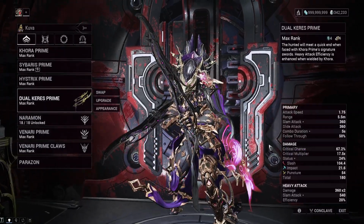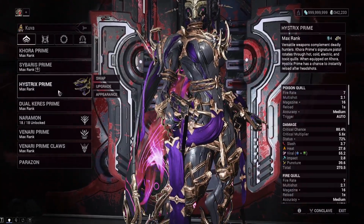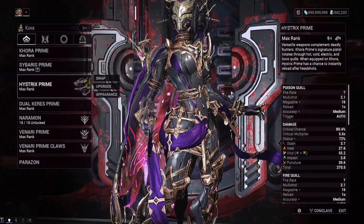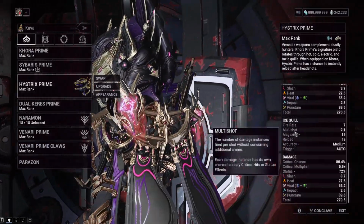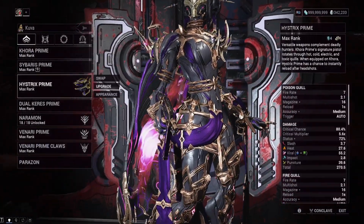But yeah, Dual Cleavers Prime doesn't have a 17 times multiplier. And the Hystrix Prime, think about this pistol as having forced procs on it. You can switch between different procs that you can forcefully proc. So we have a Fire Quill, forced fire procs, an Electric Quill, forced electric procs, Ice Quill, and also a Toxin Quill that can do the same thing as well. So forced elemental procs and all of those.